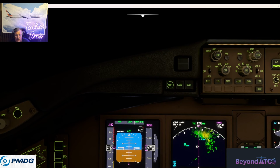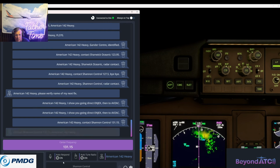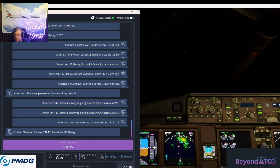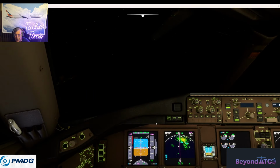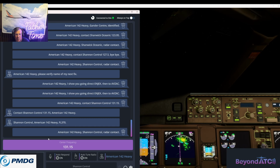American 142 Heavy, contact Shannon Control 131.15. Contact Shannon Control 131.15. American 142 Heavy. Heavy. Flight level 370. American 142 Heavy, Shannon Control, radar contact.